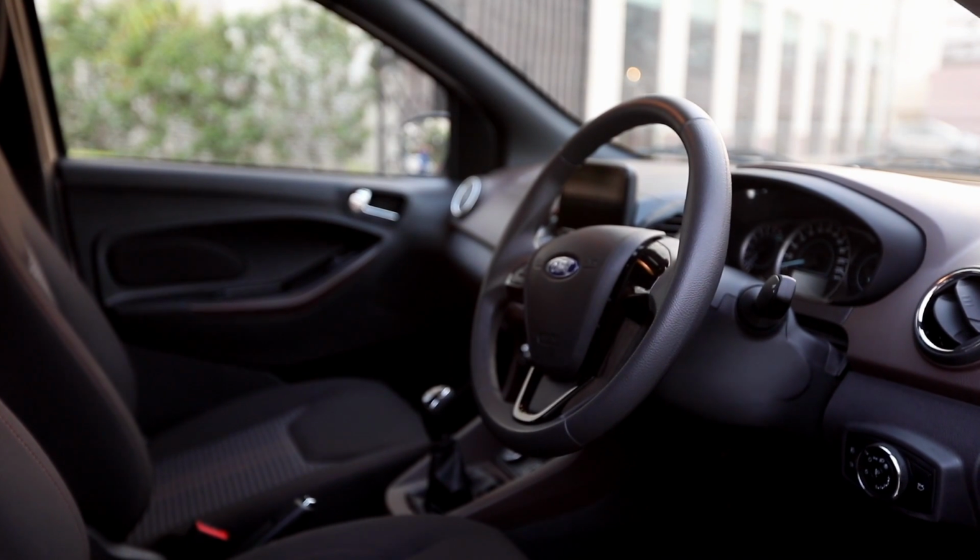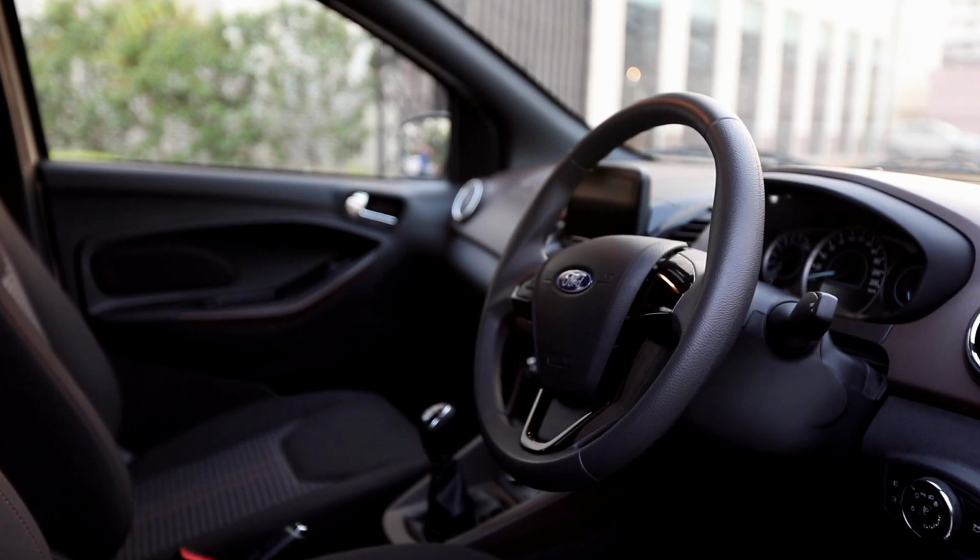It feels a bit cheapish. There's a lot of hollow-feeling plastics all over the place, and I think that's feedback that Ford has generally got from other people. What is really good though is the 6.5-inch touchscreen that they've carried over from the EcoSport.